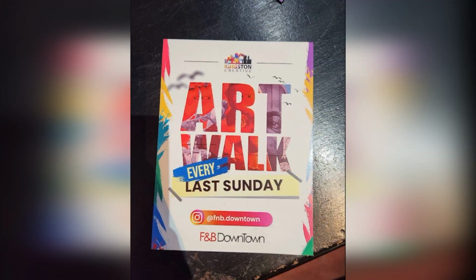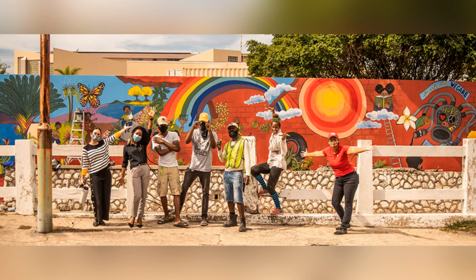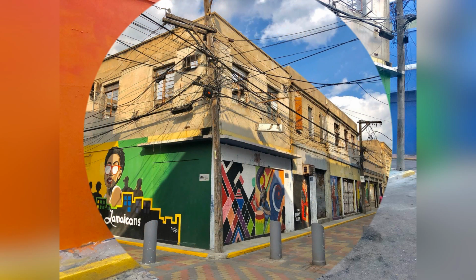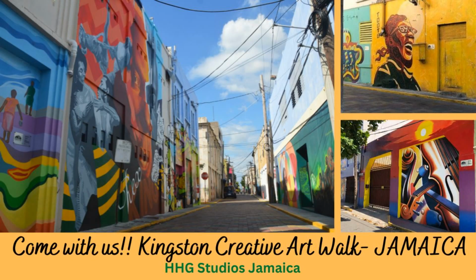Over the past 6 years, Kingston Creative has played an integral part in inducing the rebirth of downtown. It's Kingston Creative that has been behind the painting of the murals, which have colored once derelict buildings, bringing their walls to new life. Watch our previous video, Kingston Creative Art Walk.